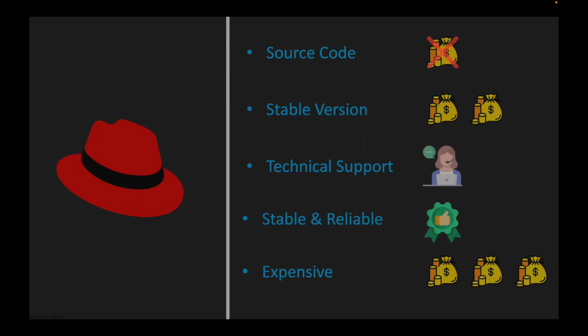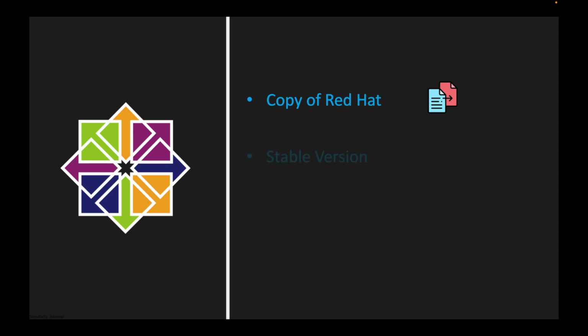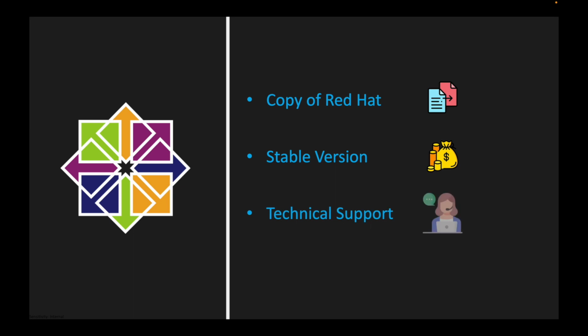At this point, CentOS comes into play. CentOS Linux is an exact copy of Red Hat, so you can think of it this way: CentOS downloaded the Red Hat source code, compiled it, and provided it for free for everyone. The main difference between Red Hat and CentOS Linux is that when you use CentOS, you don't get any support. By the way, later on CentOS was owned by Red Hat, and this is where they discontinued CentOS Linux.